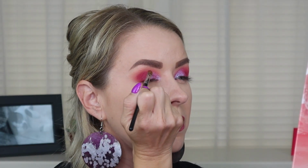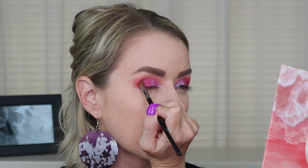Wow. I'm gonna go in with Ruby Skies now, and I'm gonna use the same brush. Let me just wipe it off. I'm also gonna spray my brush. Look at that. That is so pretty. I love it. I love it. It's beautiful.